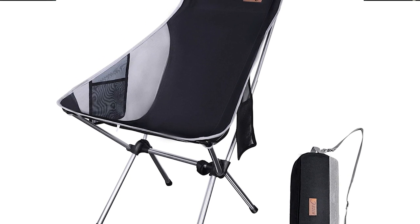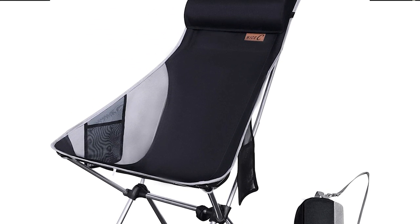So starting with value for money, the Nice C chair has it at $39.99 versus the $53.99 of the Trekology. Portability. While both chairs more or less pack the same size, surprisingly the Nice C chair was actually the lightest of the two by a good few hundred grams, I'd say. That award goes to the Nice C chair.